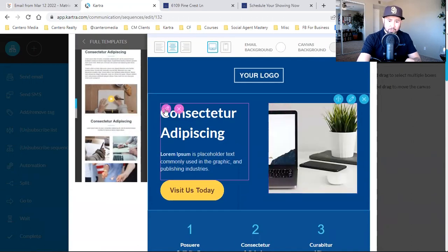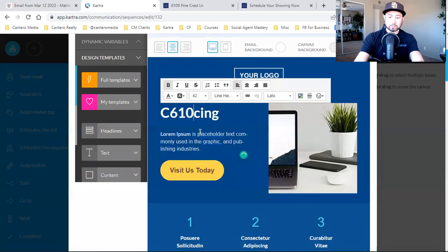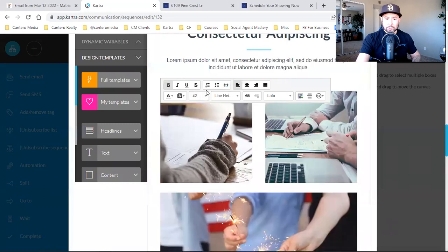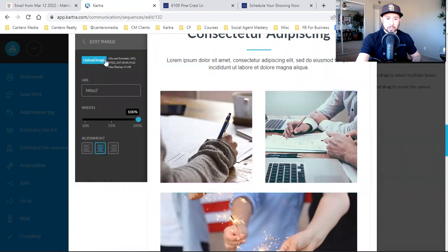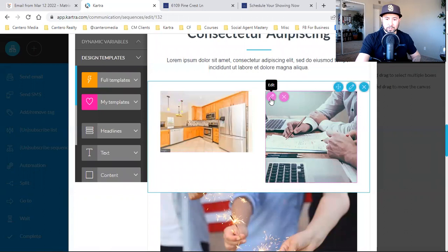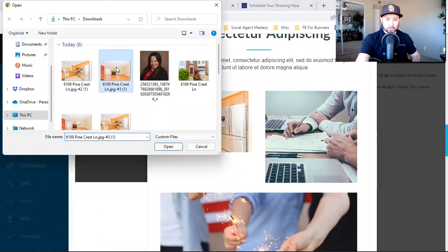I can hover over it, hit the pencil, put my details, 6109, right? I can play around with it. I can come over here. I can add some images of the property. So let me show you. I can come over here, hit the pink pencil, upload image. And then I can maybe put some different images of the property. So there's that image. Come over here. And then I can even link it to something, if I want to link it.